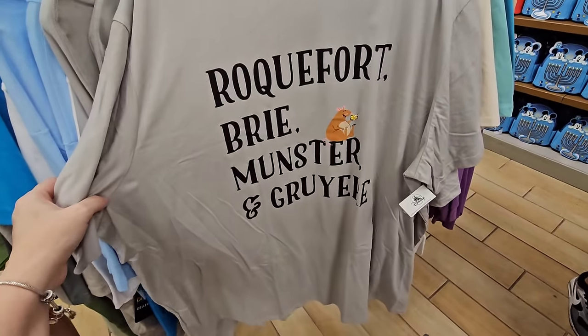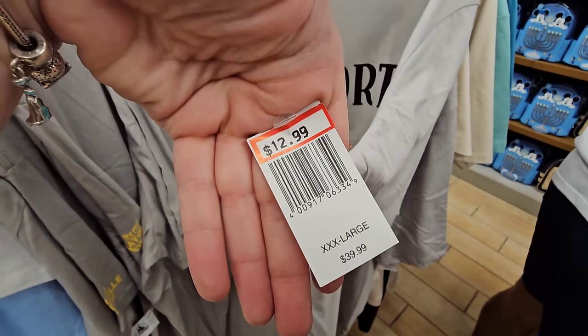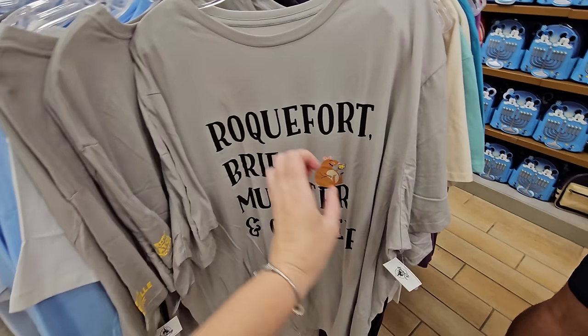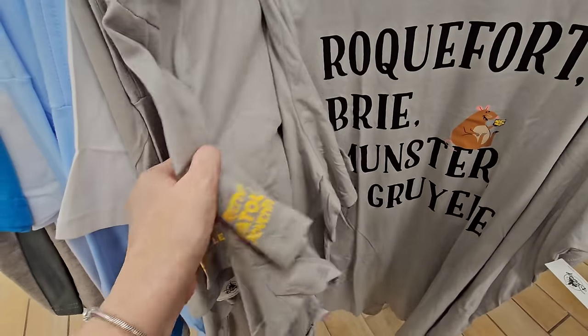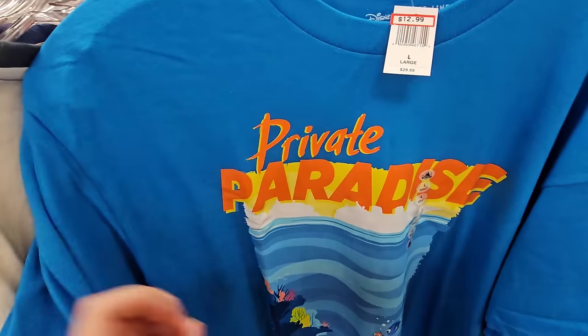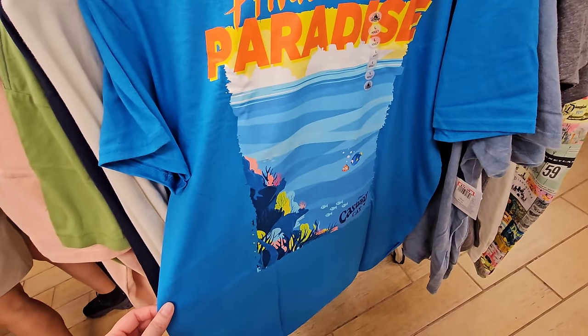Does this mean we're gonna get more Remy merch in? Who loves Remy? Let me know down below in the comments. This says 3X, $12.99. This is so cute, and on the sleeve it has Remy's Ratatouille Adventure. Oh my goodness, look at this one. Private Paradise Castaway Kay. There's a black t-shirt that I was wanting.